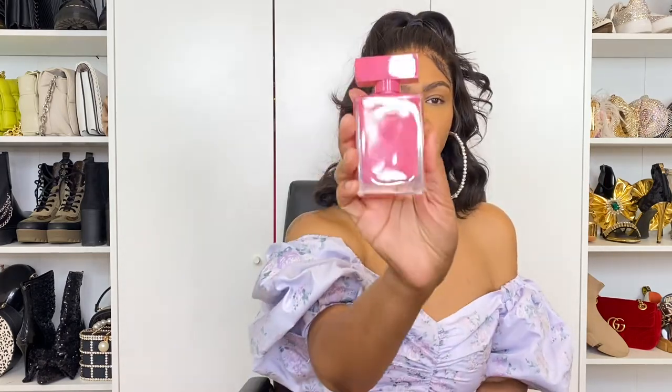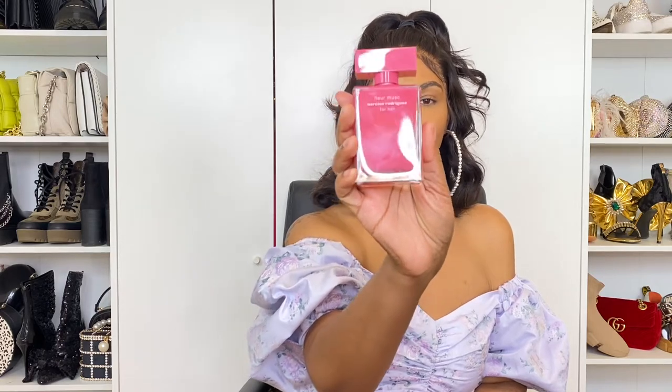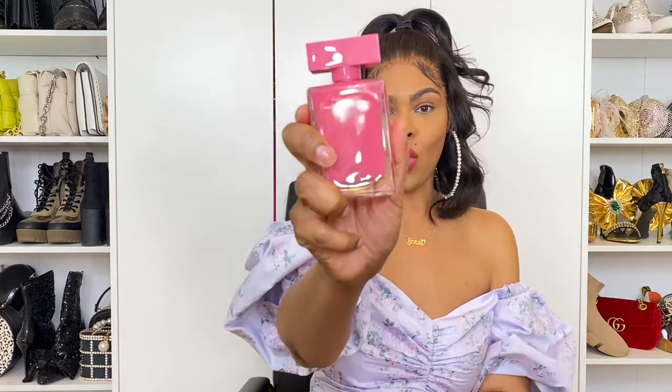So first up, we have the Floor Musk For Her by Narciso Rodriguez. This is the EDP. Again, I've never smelled any of these. I actually love the original of this. The original is just Narciso Rodriguez For Her. I actually have a haul coming up that one will be featured in. But first of all, let's get into this beautiful, gorgeous bottle.